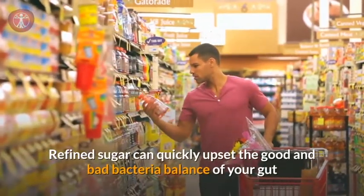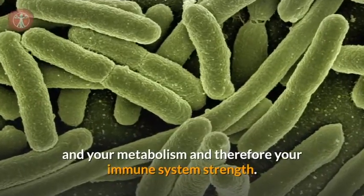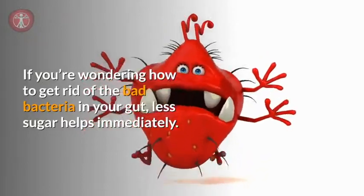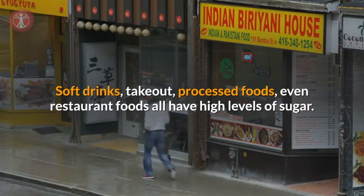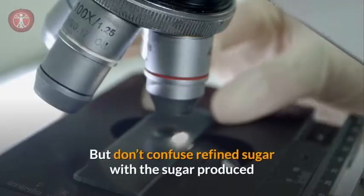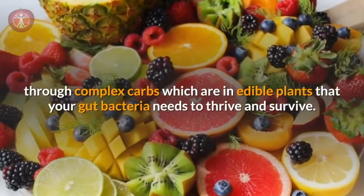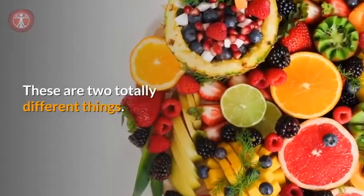Refined sugar can quickly upset the good and bad bacteria balance of your gut and your metabolism, and therefore your immune system strength. If you're wondering how to get rid of the bad bacteria in your gut, less sugar helps immediately. Soft drinks, takeout, processed foods, even restaurant foods all have high levels of sugar. Cutting back on these and doing your own cooking can make a very big impact. But don't confuse refined sugar with the sugar produced through complex carbs, which are in edible plants that your gut bacteria needs to thrive and survive. These are 2 totally different things.